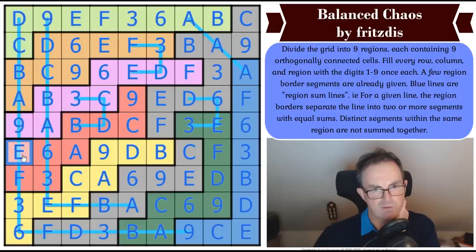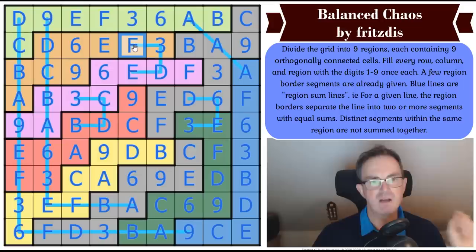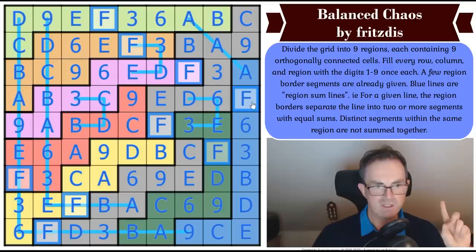But if F was 5, that couldn't be big enough, could it? Because if that was 5, we'd have 8 here. E would be 4, and that would have to be 4. That doesn't work. Right, so F is 4. F is 4, E is 5.